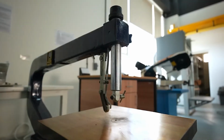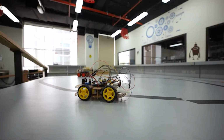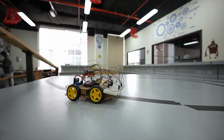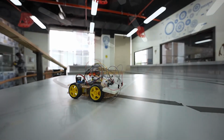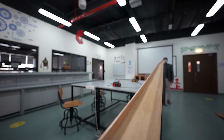So these manufacturing lab facilities, the robotics and electronics lab facilities are pretty much state of the art, that you require to learn the skills that can graduate you to a professional mechanical engineer.